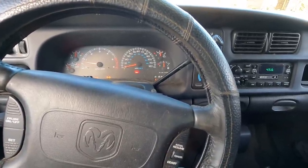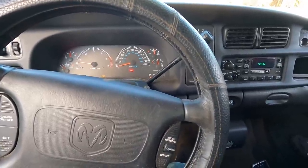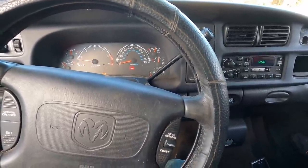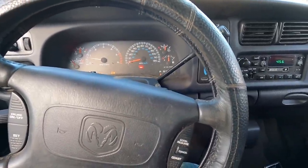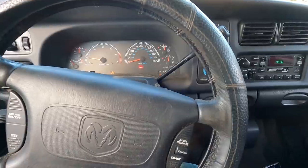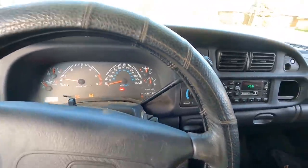Is it cam? No. Oh. It's got no signal from the crank position sensor. It's got a bad primary upstream oxygen sensor. That's just how it runs because everything's not working. It's got no brakes. This is gonna be a fun ride. It's not gonna be boring.